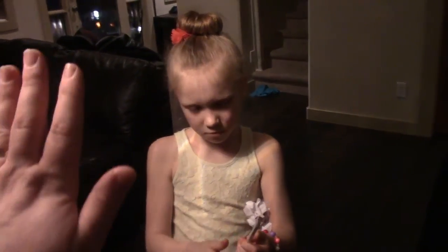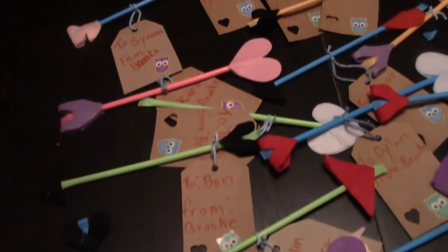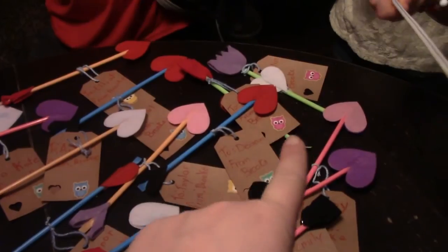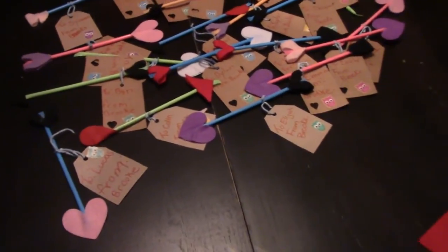Good job, Brookie. High five. Got it done. I burnt my hand. You burnt your hand. The last one we did. So here's all the arrows. We did some hearts and some flowers. And they're all different.